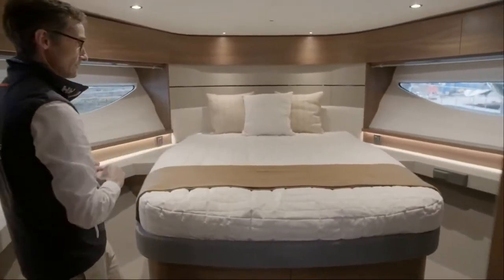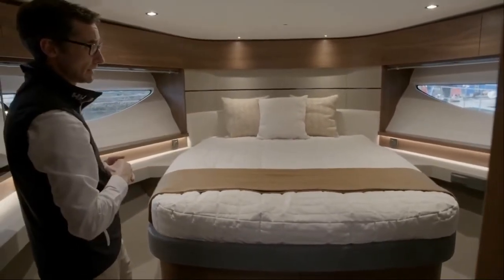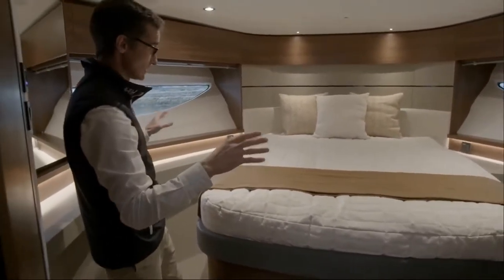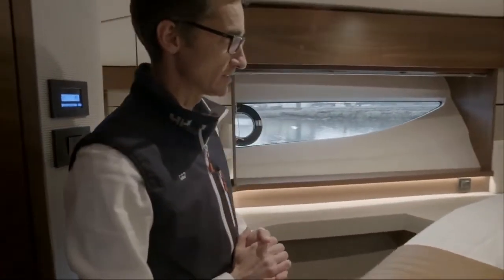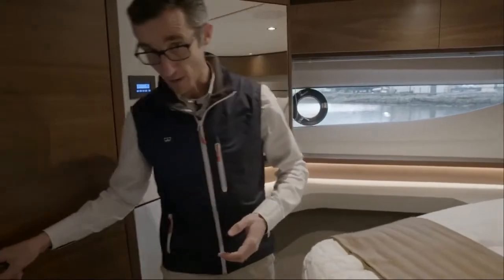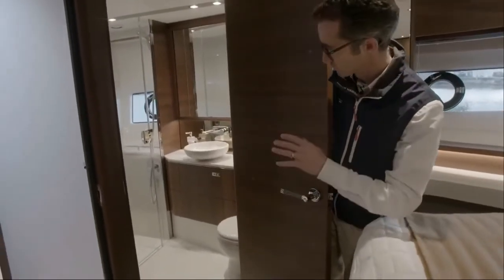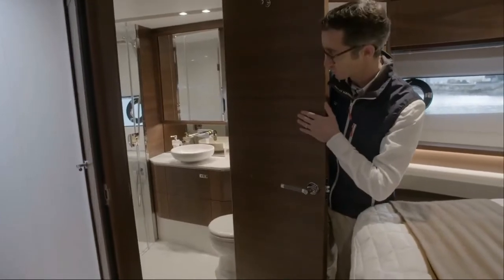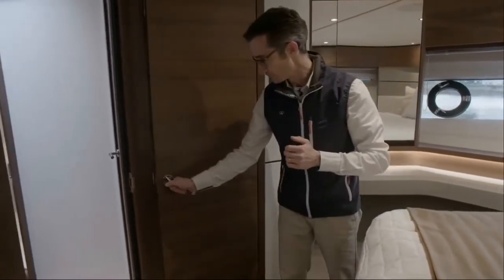Big knife windows going up forward to let, again, all that light in, storage above them, and really nicely decorated. You know, the dealer who's spec'd this boat has done a great job with their owner to get some nice colours. Behind me here is that ensuite, good sized shower. This is the Jack and Jill door as we call it. So you've got the two entrances depending on who's going to use that room.